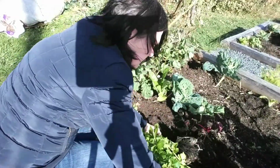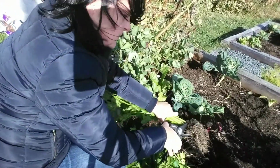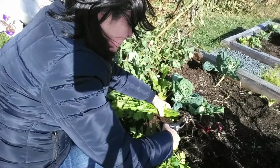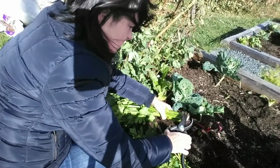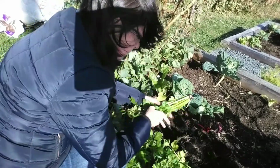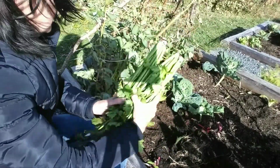I'm always surprised by how much celery can withstand of the cold. Something that seems like it's just water-based. It's not really. These are just some small ones, but they look lovely.